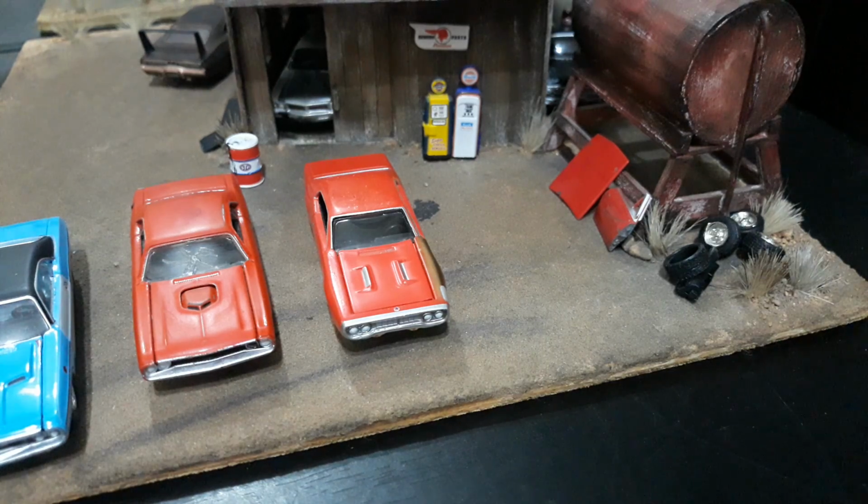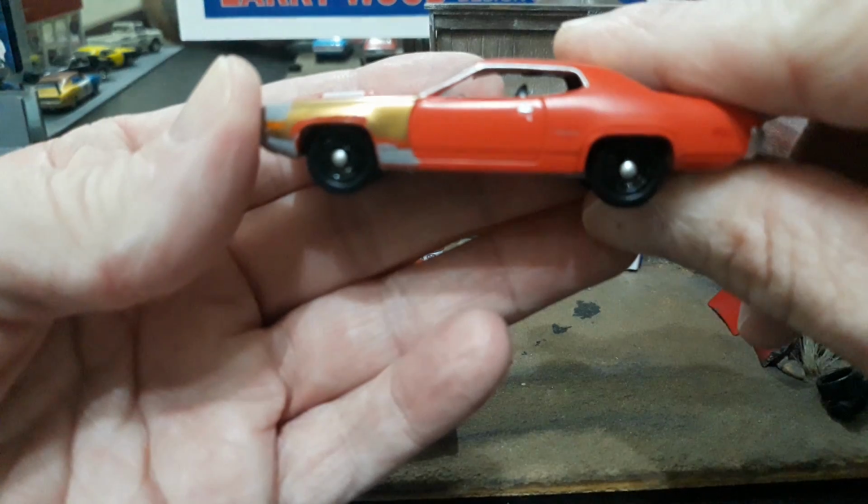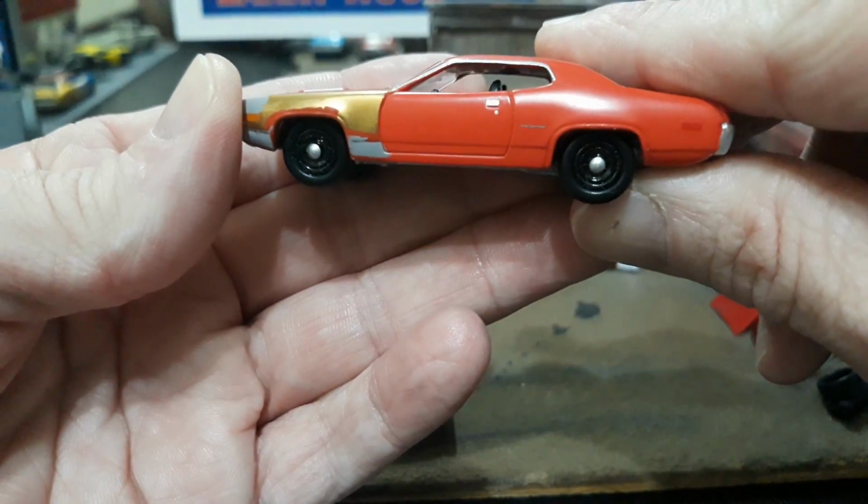So you got a couple old gas pumps like you would typically see in front of old garages or gas stations. Put those out there. Those are Greenlight shop tools. Once again, another old sign I cut out of a package. That's for the old Pontiacs. So let's get this back adjusted right. So this 72 GTX is a project in progress by Johnny Lightning. And this actually had two wheel variants.